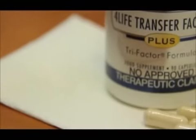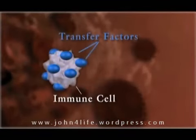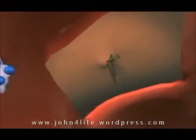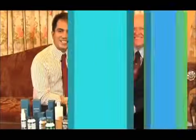The key ingredients in 4Life's product is the transfer factor, a class of messenger molecules that provide valuable immune information to better help your immune system recognize, respond to, and remember potential health threats. The Chief Scientific Officer, who is a scientist, will tell us more about this transfer factor and tell us about the wonders of it for the human body. Tell us more about that.